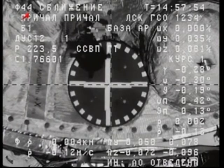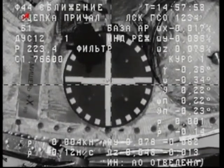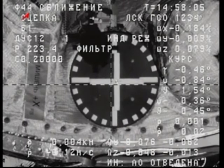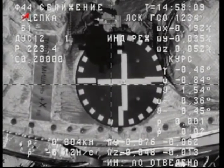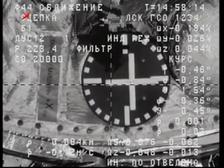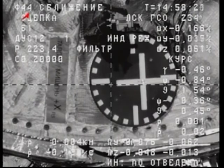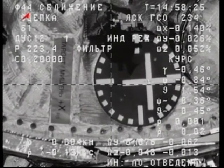And we have contact. Docking confirmed. Capture. Copy, and we see contact and capture. Congratulations. Docking occurring at 6:58 a.m. Central Time, right on the money over Mongolia at an altitude of 216 statute miles. A textbook approach and rendezvous for the Progress 39 cargo craft delivering 2.5 tons of food, fuel, and supplies for the Expedition 24 crew.